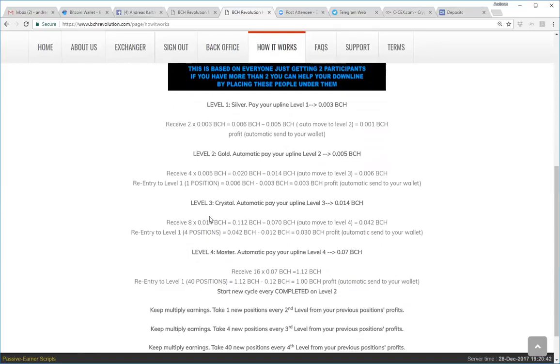Now we're already at level 3, and here you will receive from 8 people 0.014 Bitcoin Cash each, which equals 0.112. Now, 0.07 will be used to auto move you to level 4 as a master. This is the final level. Your remaining amount is then 0.042. From this, they will take 0.012 and give you 4 new positions. Those are re-entries to level 1.